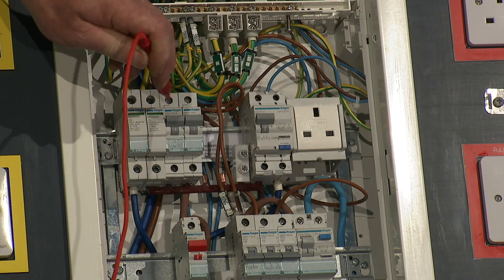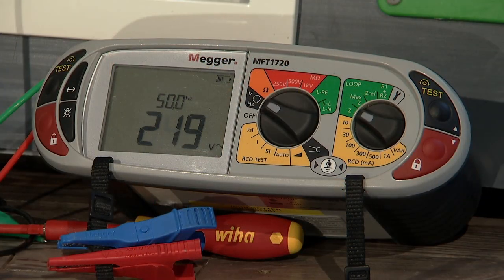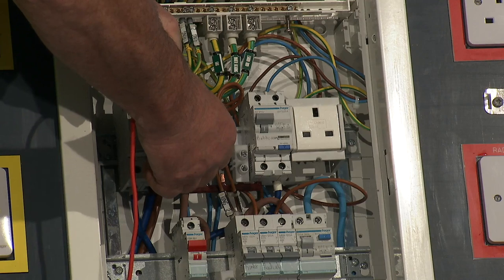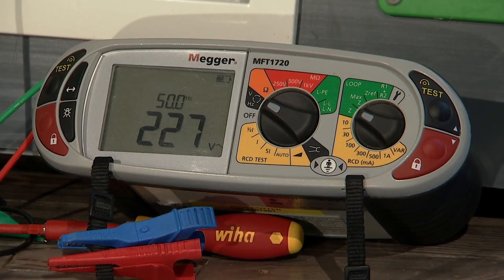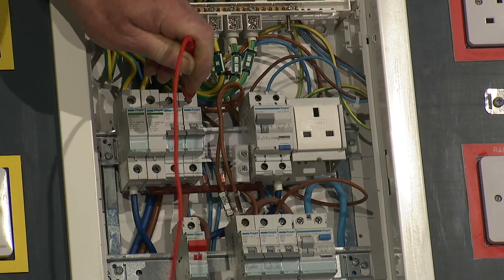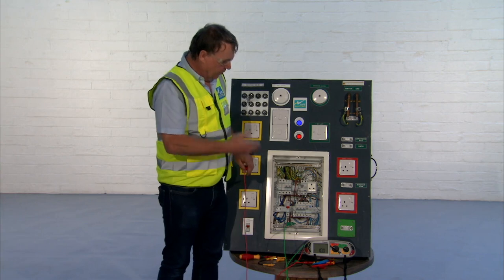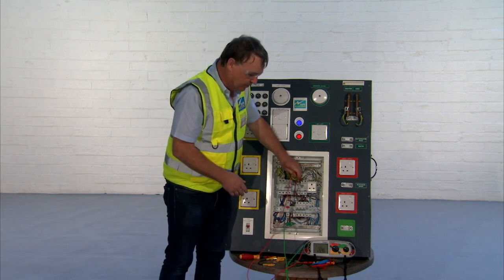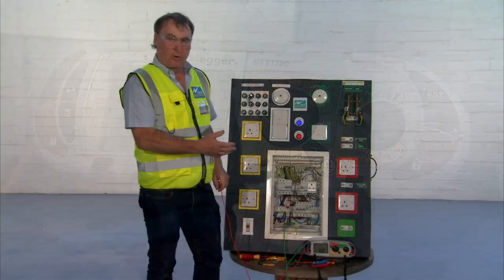We now go to the first of the lighting MCBs. This is a 10 amp. We'll read 227 volts. Flip off the breaker, should go to zero, and it does. Next one, again 227 volts. Flip off the breaker, should go to zero, and it does. And the last circuit we have to test is the bathroom RCBO. We only test the live pole in the RCBO. 227 volts, flip off the RCBO, and it goes to zero.